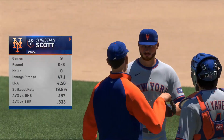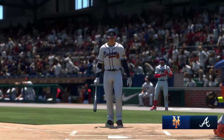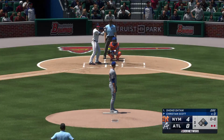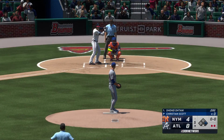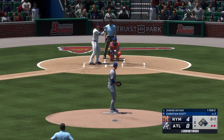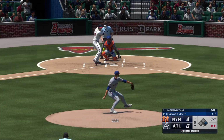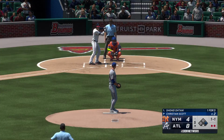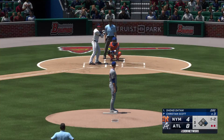Now pitching for the Mets, Christian Scott, taking over on the mound. Christian Scott up next for the Braves, right fielder, Shohei Ohtani. No, that's missed outside with that backdoor breaking ball. If he gets a swing and miss or called strike, 0-2 count. Instead, it's 1-1. Look for him to go back to that pitch later in this at-bat.